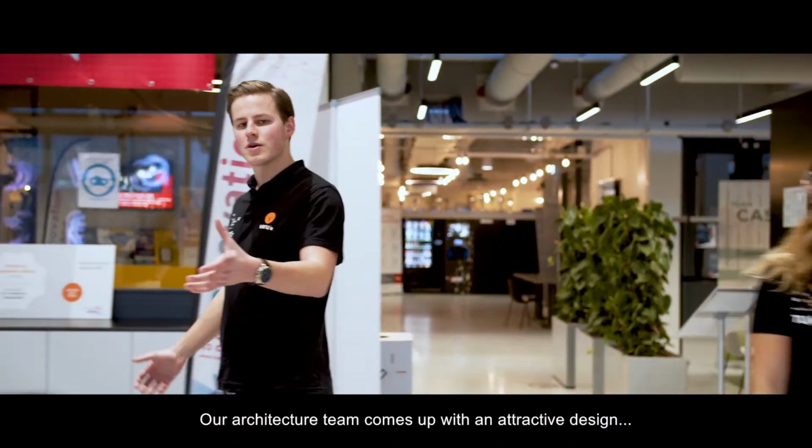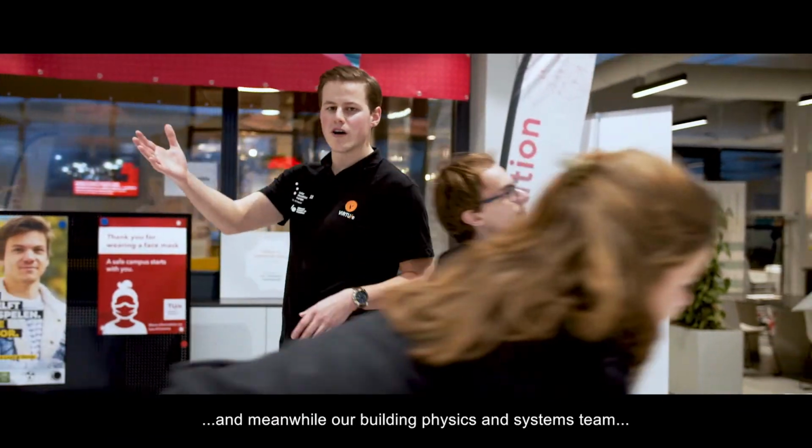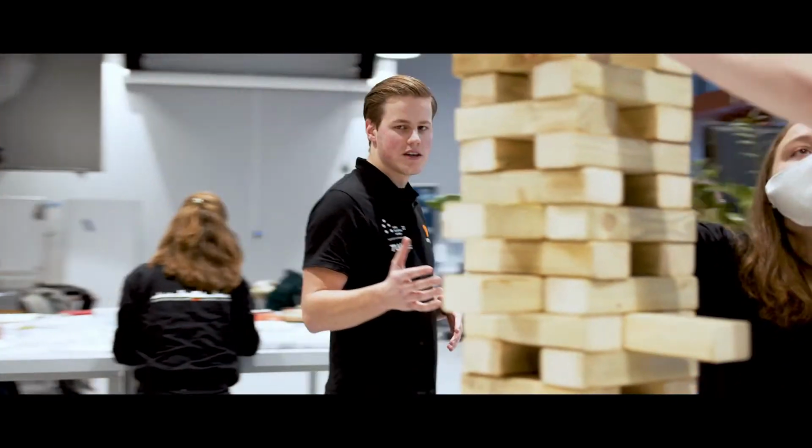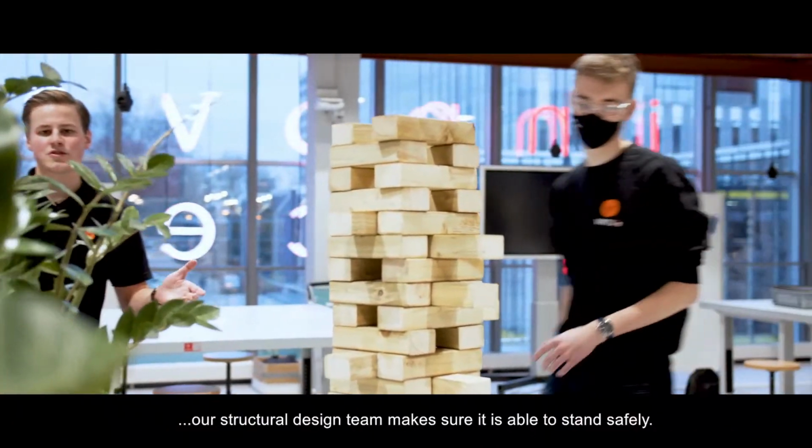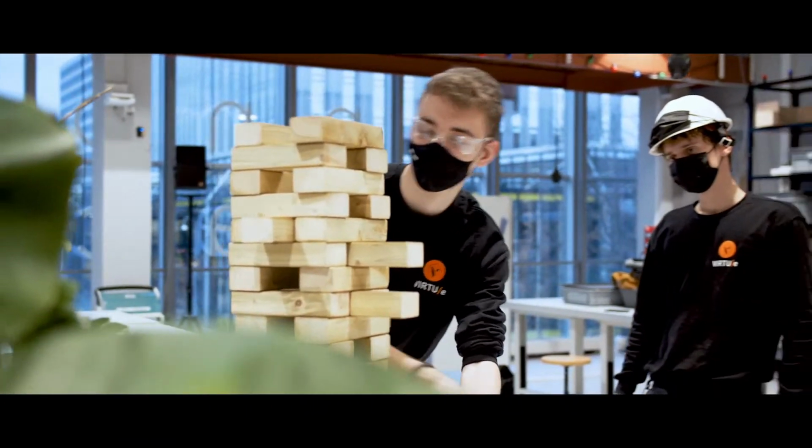Our architecture team comes up with an attractive design, and meanwhile, our building physics and systems team makes sure it's livable with all appliances. The urban team takes care of a green environment, and meanwhile, our structural team makes sure it's able to stand safely.